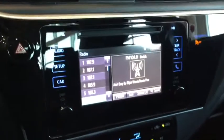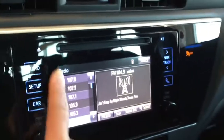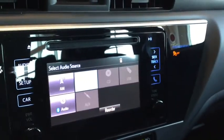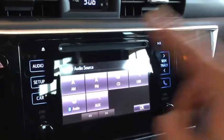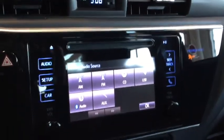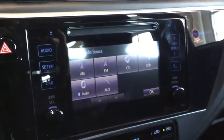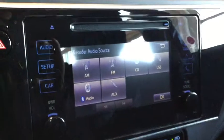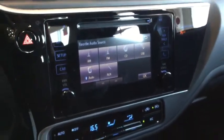Taking a look at your 6.1-inch LCD touchscreen, we have your audio system, which is equipped with AM/FM radio, and your CD player is on top of here. You can plug in your USB and auxiliary inputs, as well as with your hands-free calling, you have your Bluetooth audio, so you can bring your music wherever you go.